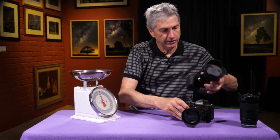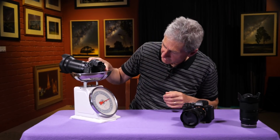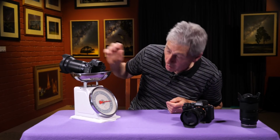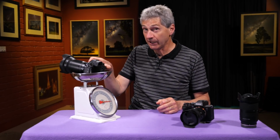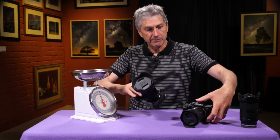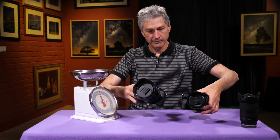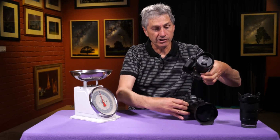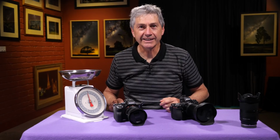All right, let's try the Nikon, again with the 20mm f1.8. Stick it on the scales, just over 1.3, so it's about 100 grams heavier. That probably makes sense when you look at the difference in size between these two lenses. The camera bodies themselves, I think, are pretty much the same. All right, I know you're interested in that.